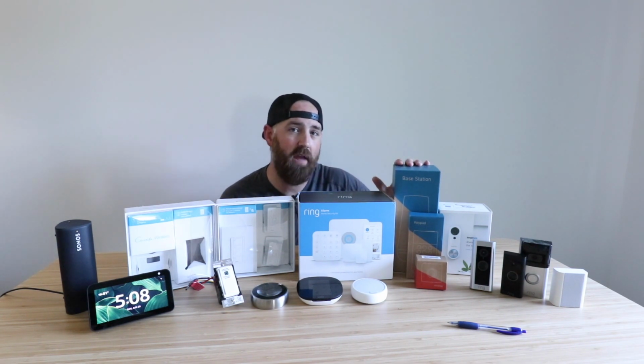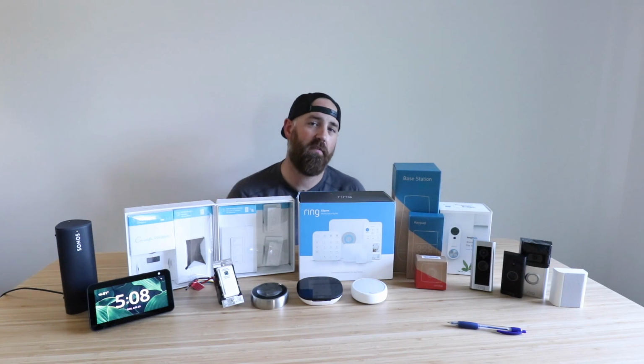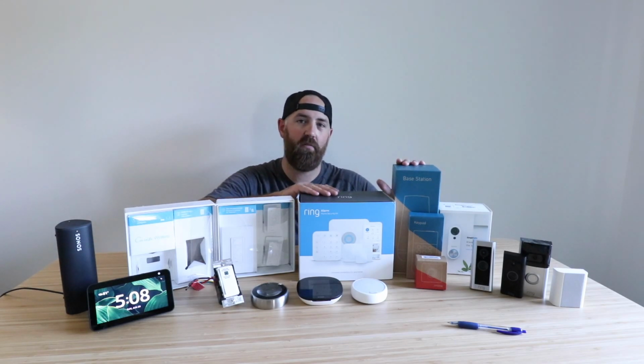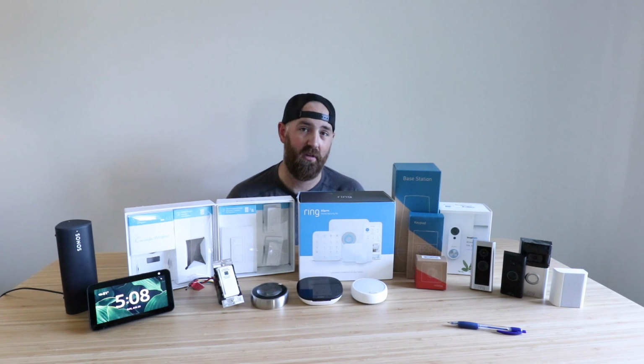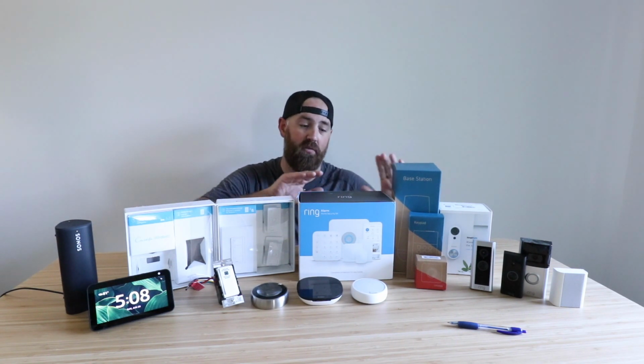They connect to your Wi-Fi network, and then both of them have cellular backup, so that even if your Wi-Fi goes down, they're still going to alert you if something happened in your home, because they're going to use that cell phone signal, and they're going to communicate with the cloud and then get that info to your phone. And they both also have battery backup for both systems.